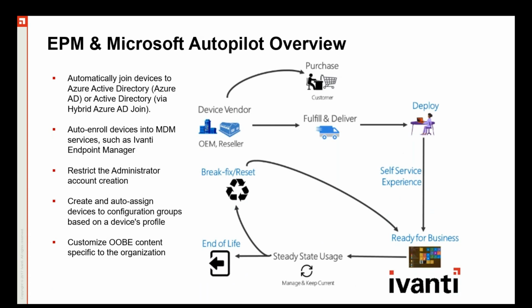Just a bit of a busy slide, but effectively what this is saying is that you can go and purchase a machine from wherever, via whoever. You can give that to the user, and the user is going to log in with their corporate credentials, and that's going to join that machine to your Azure Active Directory, and you're going to have control over it from there. Now, where we come along is that we're actually able to leverage that Autopilot capability at the same time and link that same machine, not just to Azure Active Directory, but to our endpoint management solution as well. So we have full control over that device from Endpoint Manager.